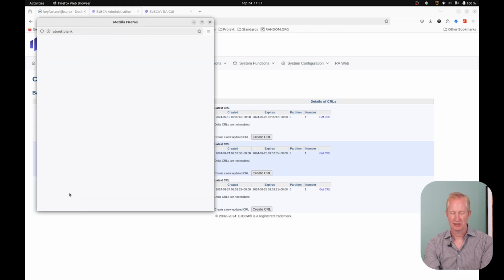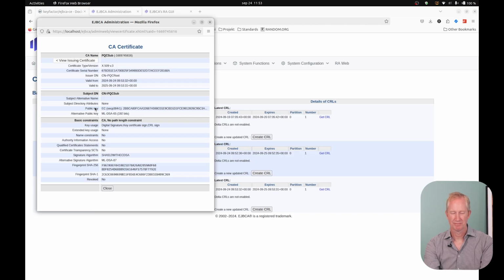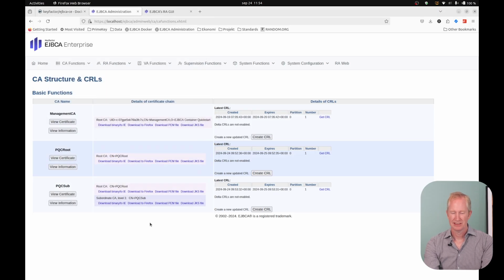So we can see here on the PQC sub, for example, you can view the certificate. And when we look at this, we see that it has 2 keys, one EC P384 key. It's of course signed by the root CA. And it has the alternative public key of MLDSA 65. Here we print out the supposedly NIST security level of 192 bits. And we also see that there are 2 signature algorithms. One classic, which is a standard certificate signature algorithm, SHA-512 with ECDSA, because it's signed by the root CA. And the alternative signature algorithm of MLDSA 87, also from the root CA, which had those keys.